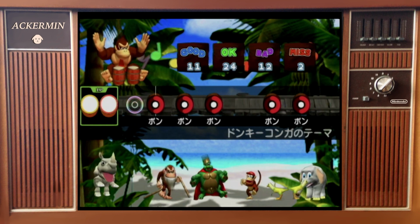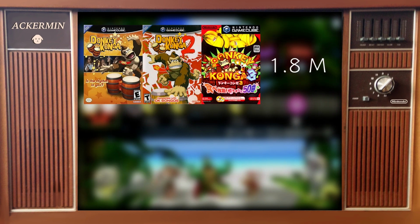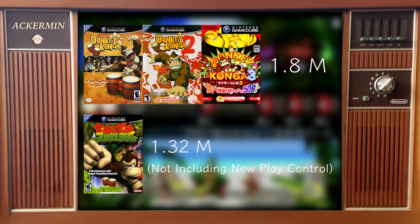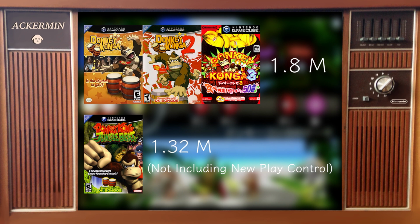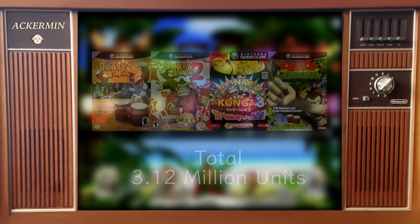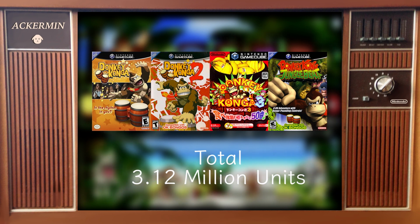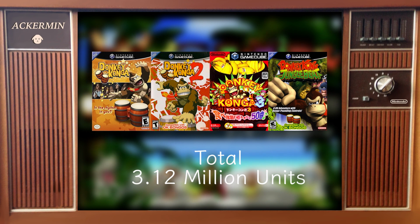However, the DK Bongo series of games sold surprisingly well for what they were. The Donkey Konga trilogy sold around 1.8 million units, and Donkey Kong Jungle Beat, a platform-style game that used the bongos as the main controller, absolutely adore this game by the way, sold around 1.32 million units. That brings us to a grand total of 3.12 million units sold. That's pretty bananas for a couple of rhythm games and a bongo adventure game if you ask me.